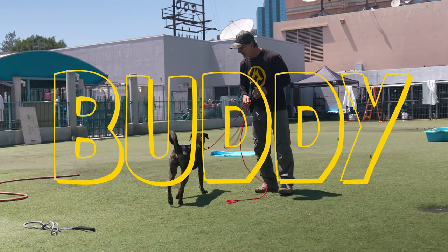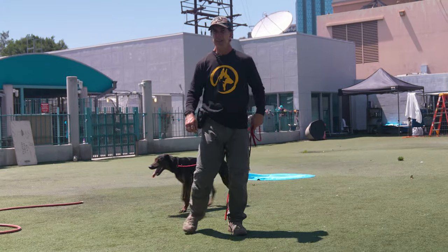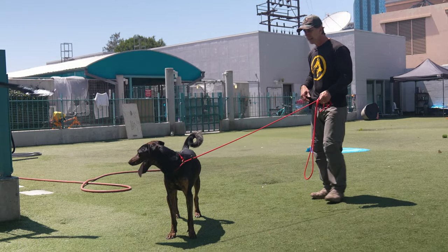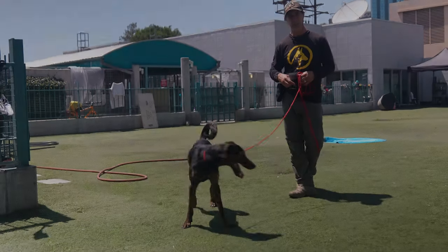This is Buddy. Buddy's a little bit underweight. He's on the light side. Buddy is a year old. He's been here for 8 months. Do the math. That's 3/4 of his life he spent in the shelter. But Buddy's a nice dog. Buddy just met Stella, our little pittie mix.